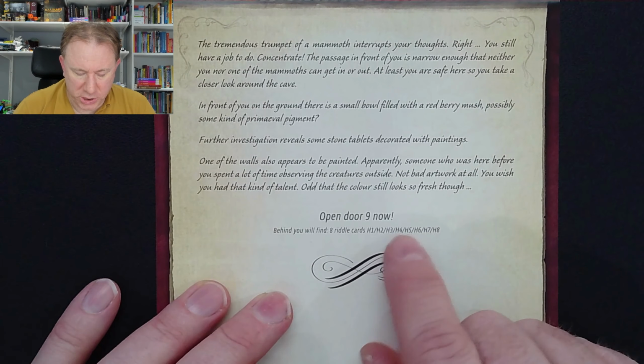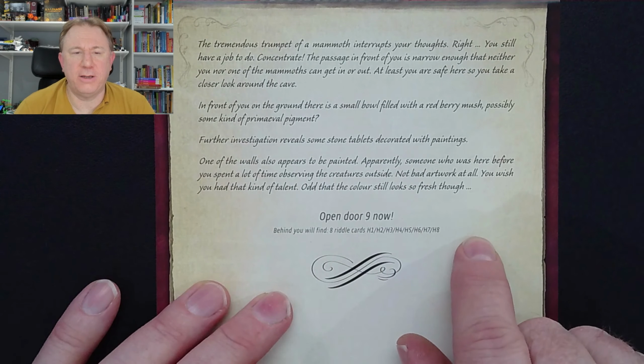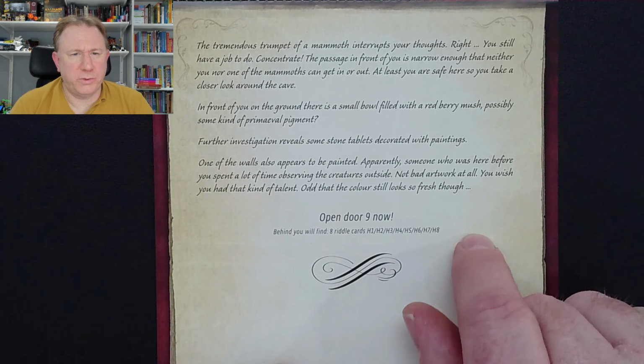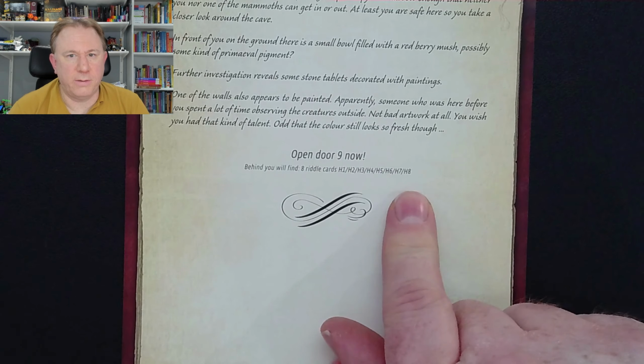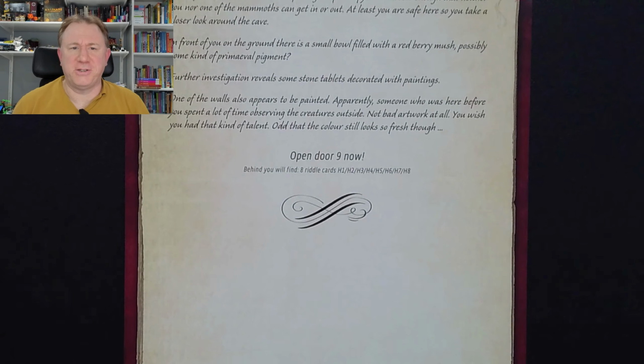Open door 9, with which you will find a staggering 8 riddle cards, H1 to H8. Now, last time, there were a lot of riddle cards. I think there were 7. I had to cut one or two images out on every one. It took a long time. I'm hoping there's no cutting out today. But I will note that if there are 8 suns and 8 riddle cards, that may not be a coincidence. Last time I noticed a coincidence, a number of colours on a page, and that had nothing to do with the puzzle at all, so who knows.